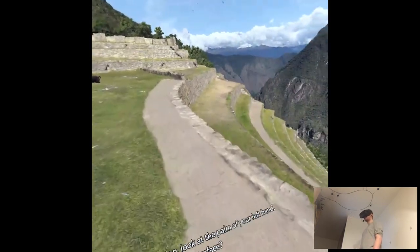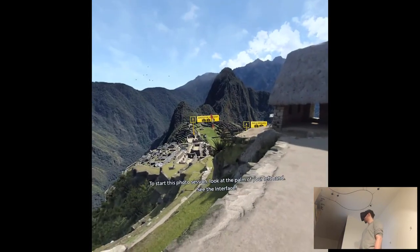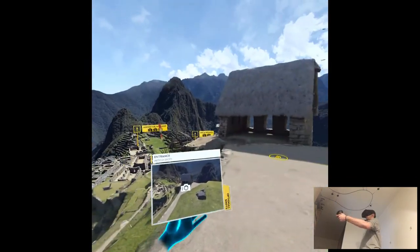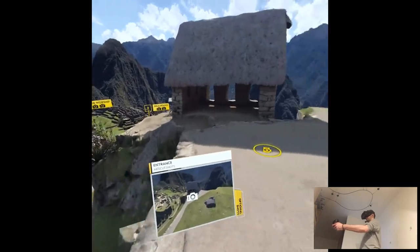You're here on a photo assignment in Peru. To start this photo session, look at the palm of your left hand. See the interface? Yeah. Oh, okay, so these are the shots I should take.